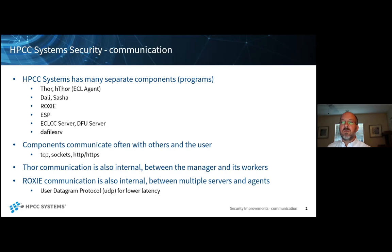Thor communicates heavily within its own universe between its manager and all its potentially hundreds of workers on many machines. And Roxie communicates heavily with its own other parts on potentially hundreds of machines. Roxie has server threads and agent threads on different nodes, and these use UDP, the User Datagram Protocol. UDP is used instead of TCP in Roxie due to its lower latency. But the lower latency gains also bring with them the added complexity of handling packet drops and retransmits and encryption.